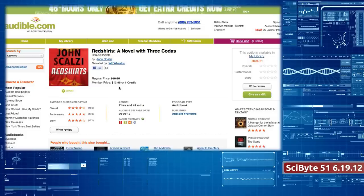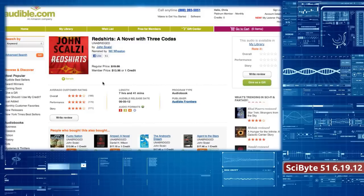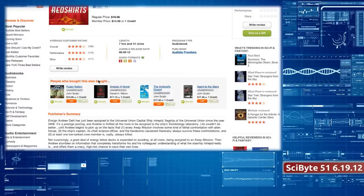And it is a great... It's basically, if you remember Galaxy Quest and how it was a play on Star Trek, in some sense this is too. You know, Red Shirts, of course, are the... So think of a parody of Star Trek from the perspective of the away team. I've just started reading it, and it is fantastic.